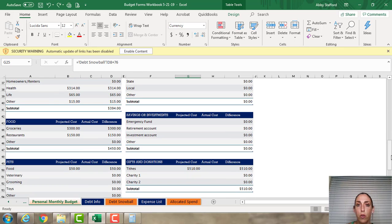So I just wanted to give you guys two different examples of how the Debt Snowball works, both in the app and in Excel, and just a little bit more of an explanation for those of you that have not worked with the Debt Snowball, or maybe hadn't heard of that method before.